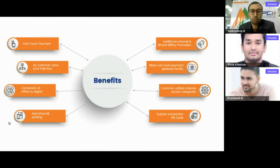Benefits. One touch payment for the customer, for convenience. No need to select the category and biller or input their details. So no input is required, and there is no chance of making any error. So it's a customer convenience.